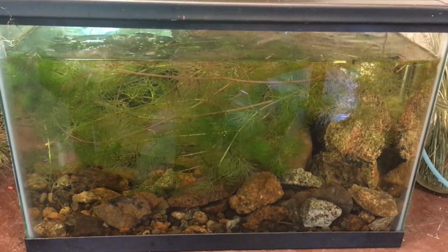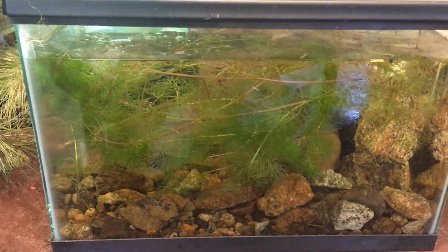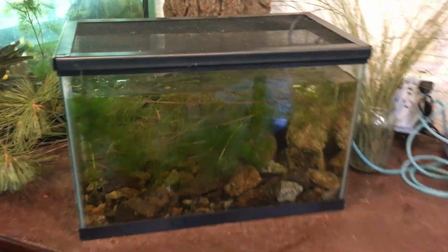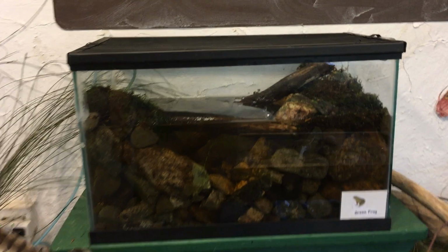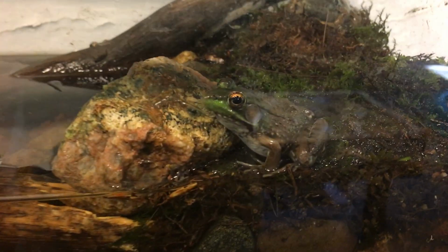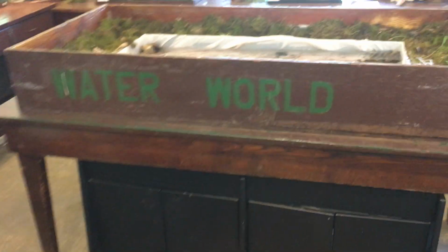Here is our tadpole exhibit. There's only a couple tree frog tadpoles left and they're really small. We had bullfrog tadpoles, but we either fed them off or they transformed. Over here is our green frog exhibit. There's 4 in here. There's a couple hiding out on the rocks and moss over here. The kids really like frogs, so that's a good exhibit for them.